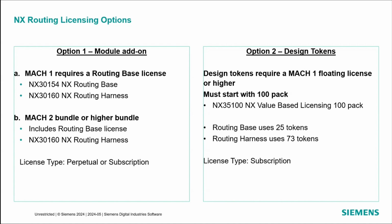Another option, number 2, is using our NX design tokens or value-based licensing. And so with that, you really should have a 100 pack of tokens in order to do this, because if you have a Mach 1, you would need both the routing base and the harness. So you would need 25 tokens to run the base and 73 to run the harness. So that would take us up to 98 simultaneous tokens in place for that particular designer. If you do have the Mach 2 or higher, then you only need 73, but you'd still need that 100 pack. You'd have a little bit of leftover for other functions within our value-based licensing. So those are the primary methods that we can offer you, one or two, depending on what you own today and what you might be looking to add to your capability.